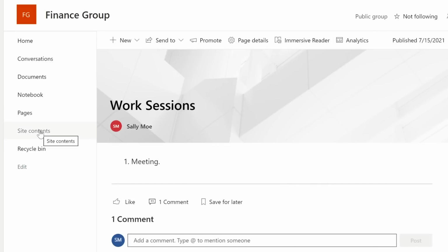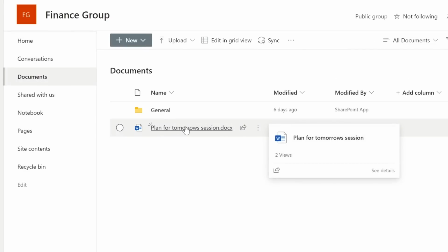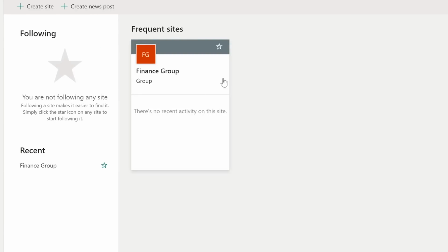Okay. So the next thing is site content. This is basically everything that's installed on the website. I don't want to say it's back end, because you can see it here on the front end. It's just part of the thing, but you can see all the documents that are in there. Remember the thing we created and put in there, and this is all going to have all those documents that are just part of our website or our SharePoint group.